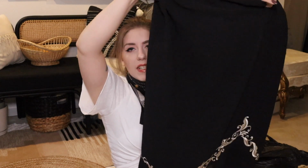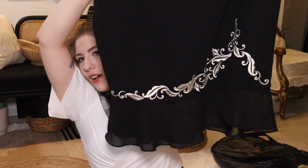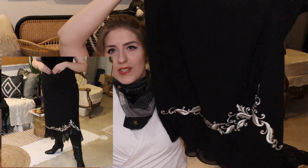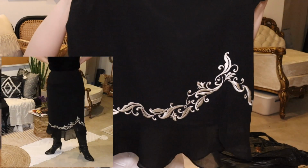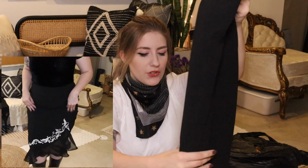It's by Plaza South. It has the date of 2008 on it, so it's not very vintage, but it just had a super interesting bottom. So it's just like a regular black maxi skirt, but then you get to the bottom and you have this cool, almost Baroque design to it. I just thought with one of my white button-ups, my old lady tops that I love so much, this would be such a stunning piece.